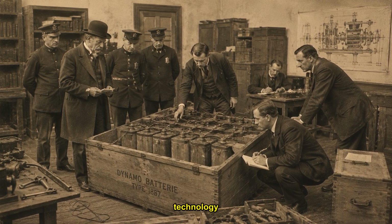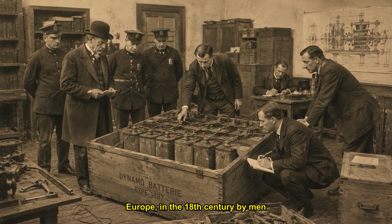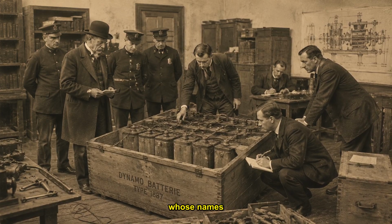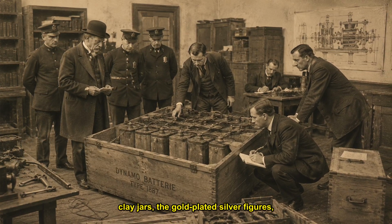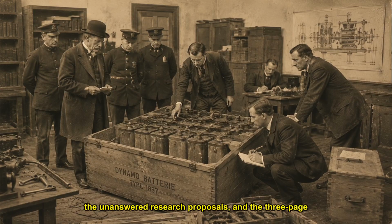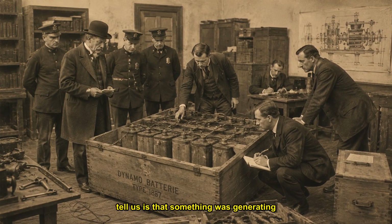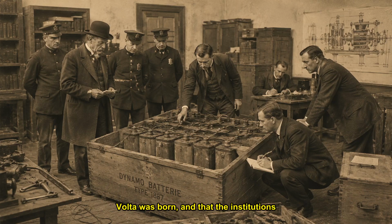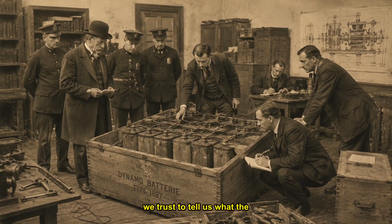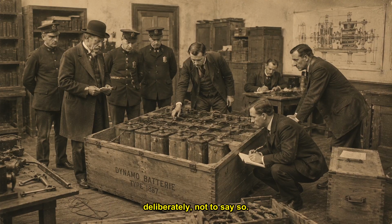The official history of electrical technology tells us that electricity was discovered in Europe in the 18th century by men whose names are in every school textbook. What the clay jars, the gold-plated silver figures, the unanswered research proposals, and the 3-page article in a German antiquities journal tell us is that something was generating electrical current in Mesopotamia 2,000 years before Volta was born, and that the institutions we trust to tell us what the past was made of have spent nearly a century deciding, very deliberately, not to say so.